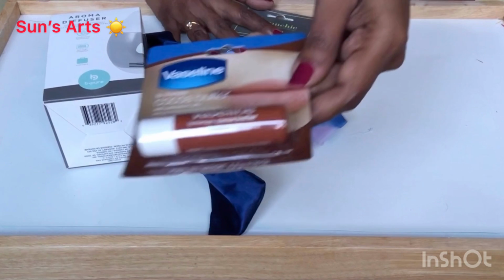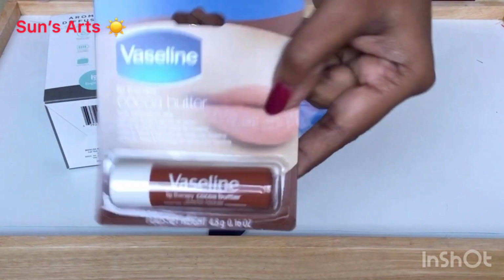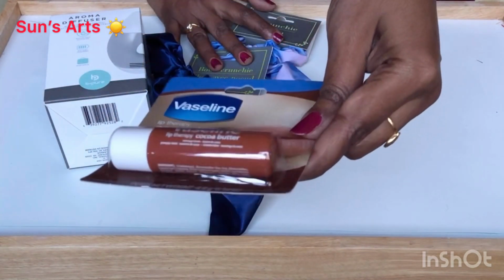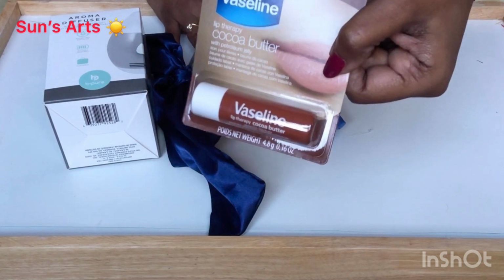And I haven't seen this lip balm in cocoa butter. It's Vaseline. So they got a lot of flavors in the Vaseline lip balm. So I picked this one because I didn't have this and I didn't use this. So I thought I'll give it a try.